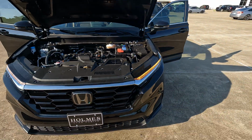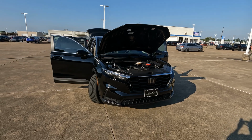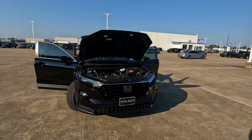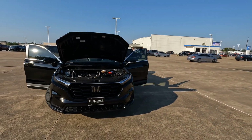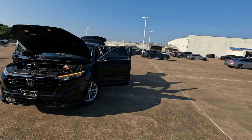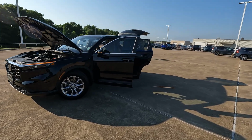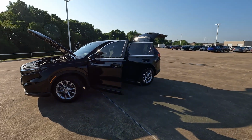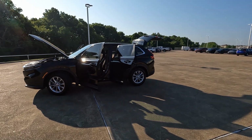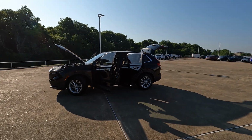Some of the changes that come along for 2023, let's talk about changes in size. 0.4 inches will be the increase in width. Not much there. 1.6 inches will be the overall length increase as far as wheelbase goes. That's measured from the center of one tire to the center of the other, whether it's front to rear, rear to front. And bumper to bumper is going to be 2.6 inches of increased length.